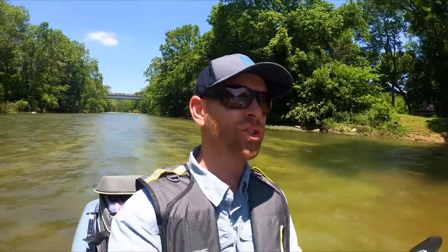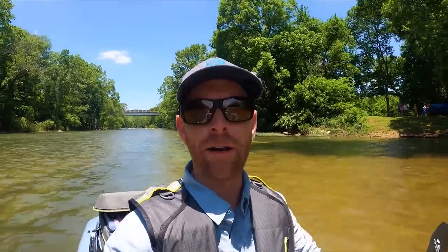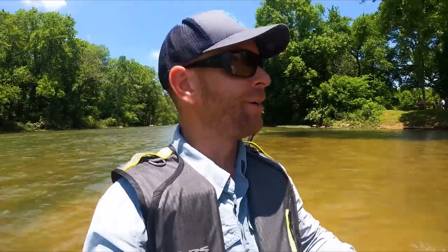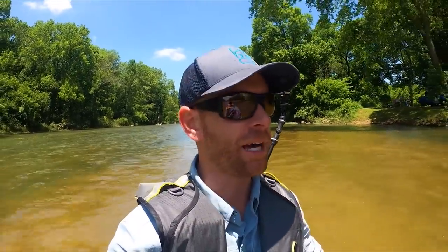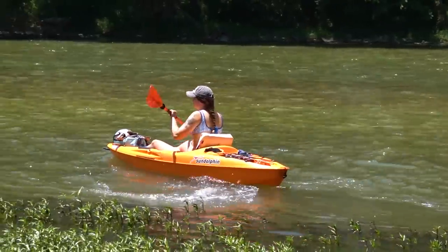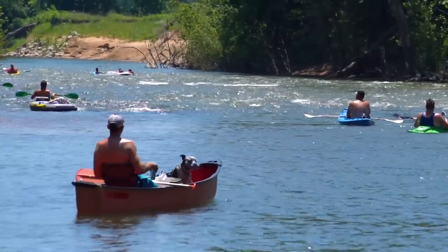So we're actually gonna cut this shorter than we planned. This is basically a takeout. We're about halfway down, and Wes's wife is gonna come pick us up here. It's just hard to fish, and there's a billion people out here. Coming here on a weekend was a bad idea, obviously. Wes says he's never seen it this busy, but look at this. There's like 500 people just right here at this bend. So we're gonna call it.